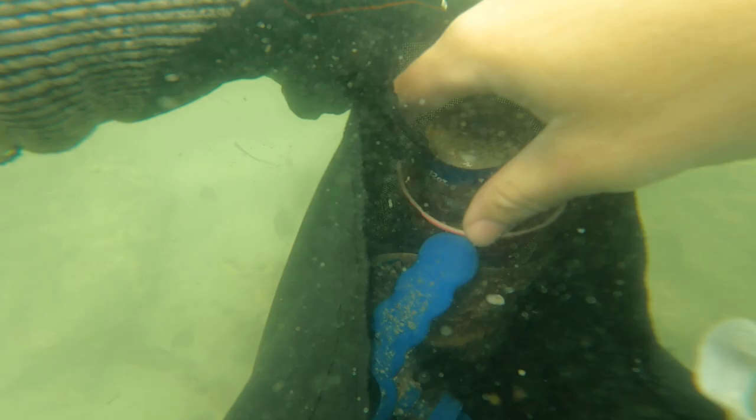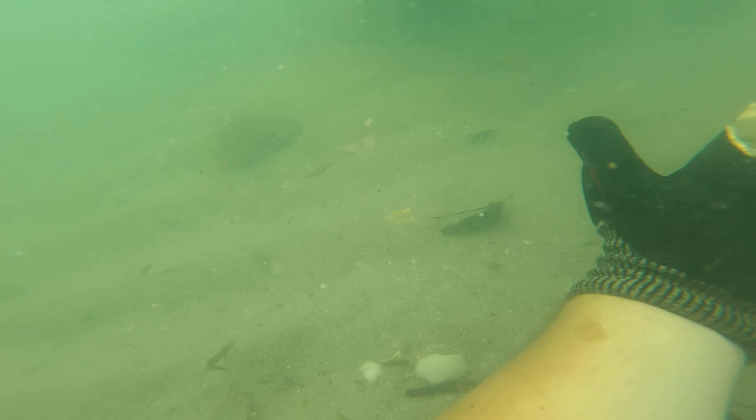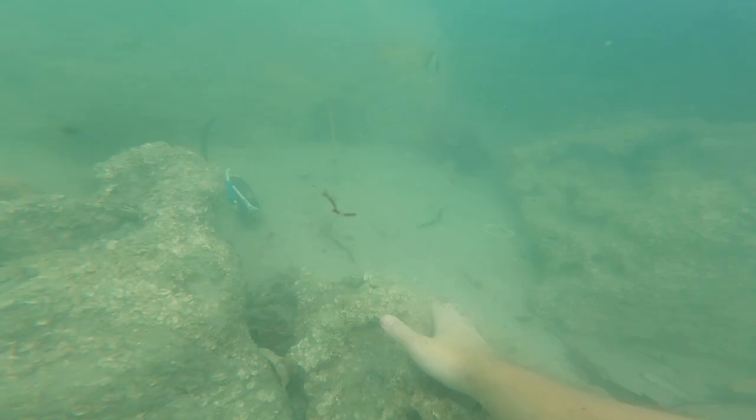So at this point, my treasure bag was getting pretty full of garbage, which is okay with me because I'm cleaning up the water one piece of litter at a time.